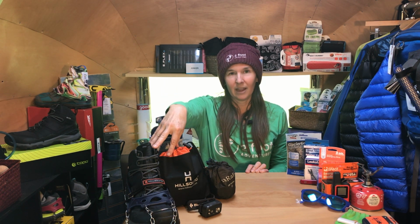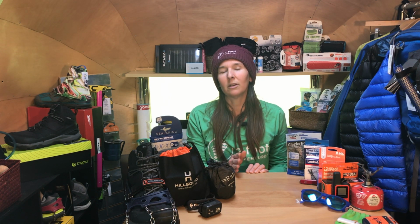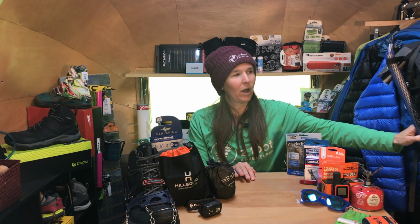Now, if you're going to be going someplace where there's really steep terrain, I recommend something more aggressive than the Hillsound micro spike. Maybe you want to go up to the Kahtoola K10s or something else. The other thing that you should be aware of, if you're going to be going up a mountain, then you should probably be carrying an ice axe as well.